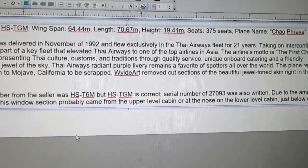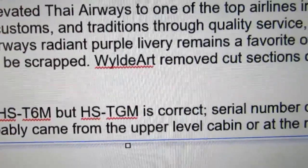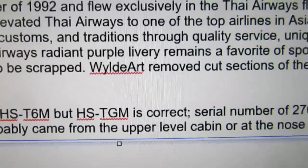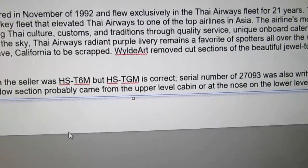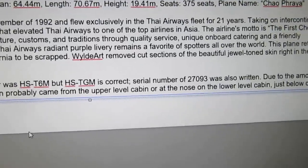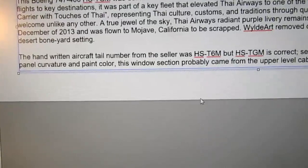The fuselage section I got came from Wildy Art. The guy's name is Wildy or Wild, and he is the one who cut out the big fuselage sections, of which I bought the one.